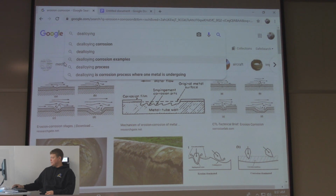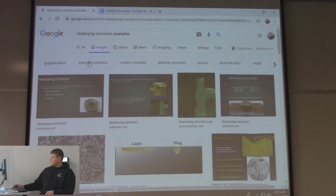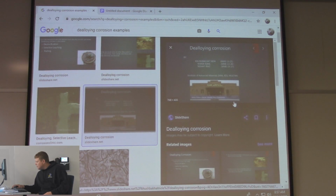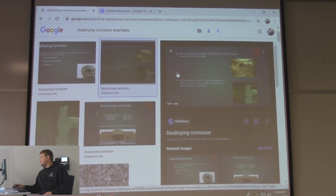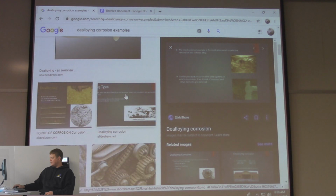De-alloying corrosion examples. Ooh, look at that. It's going to explain it. Is that a building? I gotta look at it. Oh, that's an institute. De-zincification, which is a selective removal of zinc in brass alloy. So it's pulling the zinc out. Similar processes occur in other alloy systems in which aluminum, iron, cobalt, chromium, and other elements are removed. That's all the stuff that keeps it from rusting, right? So if you pull it out, it's going to rust. Or break down, I guess I should say.